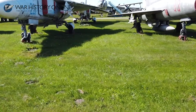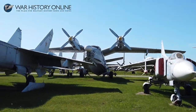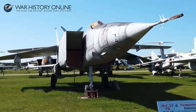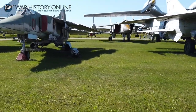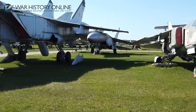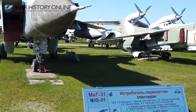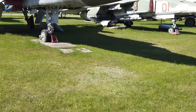And then we go with MiG-23s, multi-purpose fighters. Then there is an amphibious Be-200 in the background, and there is this huge reconnaissance and bomber plane, MiG-25. Then we go to MiG-27, a fighter bomber, and then the big one, MiG-31, the interceptor that could actually go almost into the stratosphere, or actually almost go into space. So this is the bigger and upgraded version of MiG-25.